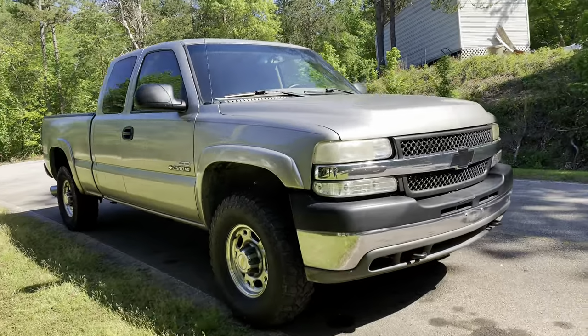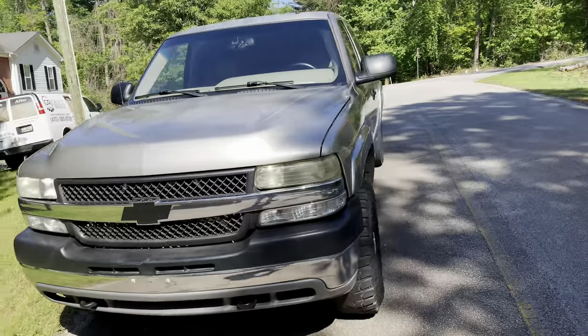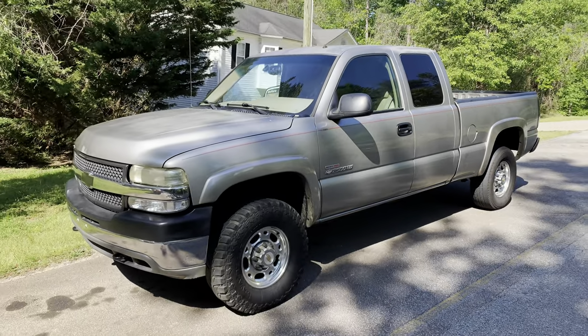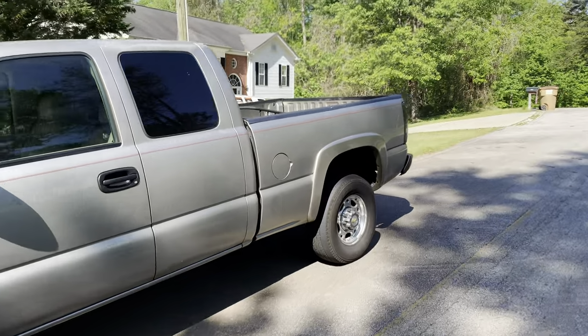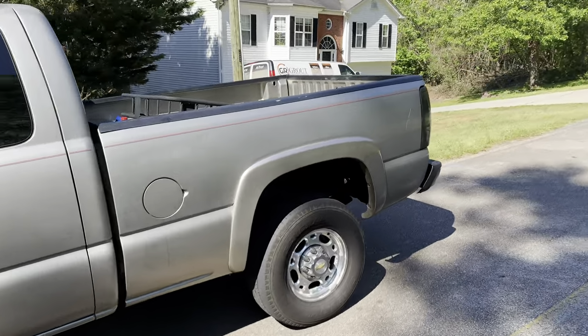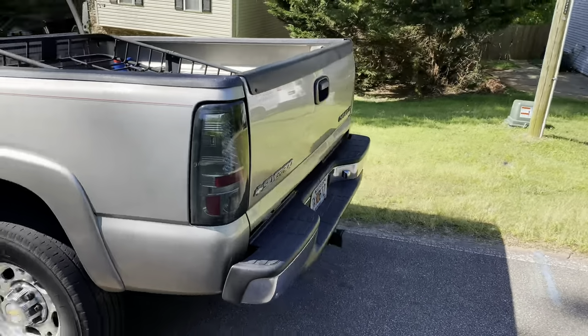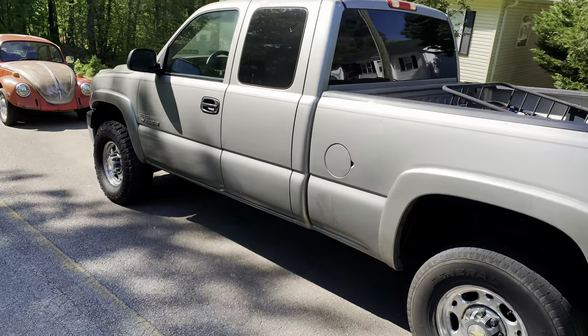This is the HD, so it's got the heavy duty suspension, frame, all that stuff, and all the good stuff. It's two wheel drive. It looks like a four wheel drive, but it is two wheel drive. So it should be able to haul really good, and I'll show you what we've got to haul now, because you haven't seen that yet. So we'll go from there.